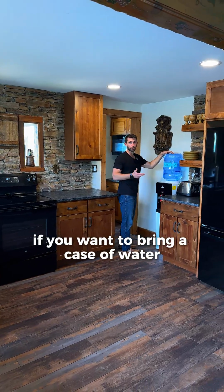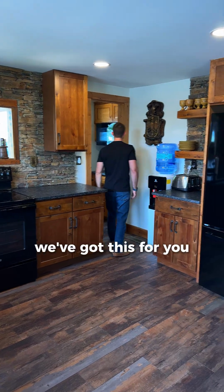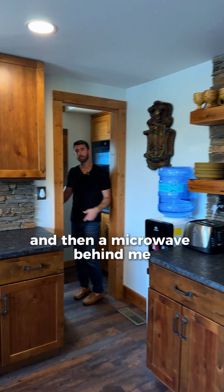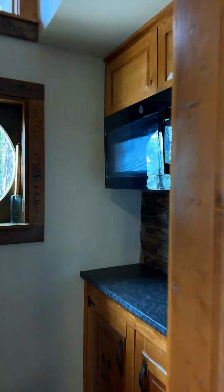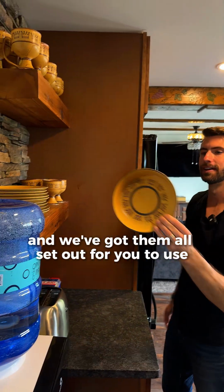So if you want to bring a case of water, you can take that down to the water, but if you want to just bring your big Nalgene, we've got this for you in this little butler's pantry. We've got a whole coffee bar set up in here and then a microwave behind me. Come take a look at that. Here's some more cups that are pretty fun to use if you want to be king of the castle for the day. We've got them all set out for you to use, so don't be shy.